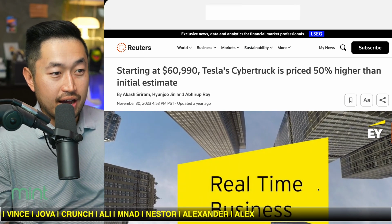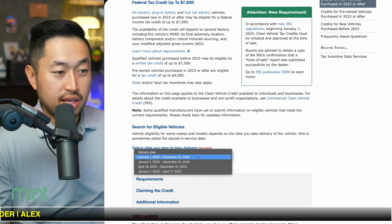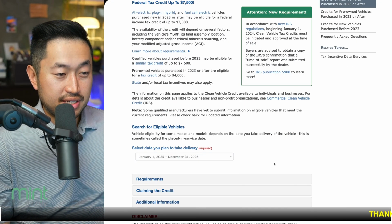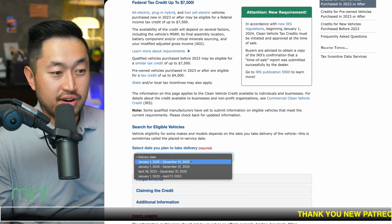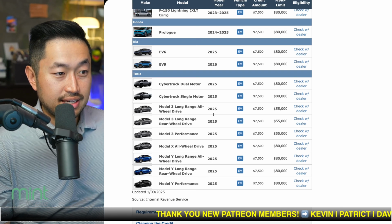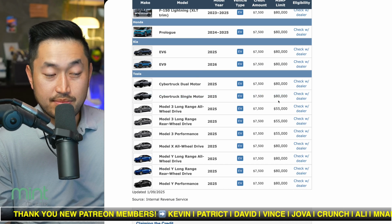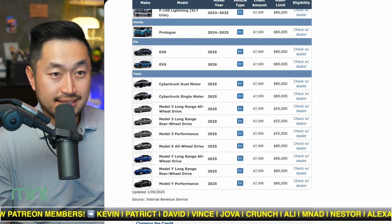So when will the cheapy Cybertruck, the Cybertruck that could be as low as $53,490, actually start to come out? And the retail price of that is $60,990. But if you guys recall on the federal government website where they post all the different vehicles that could potentially be eligible for the $7,500 federal tax credit this year, we will notice that there is actually the Tesla Cybertruck, the single motor version at $80,000 MSRP cap listed on this site as well.